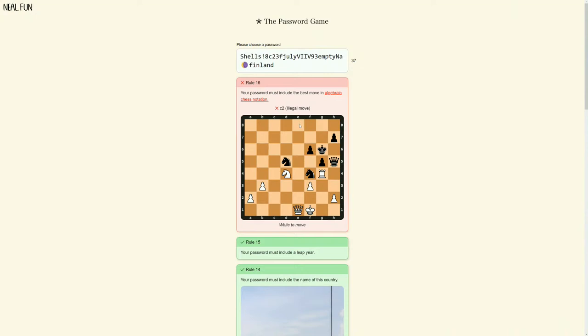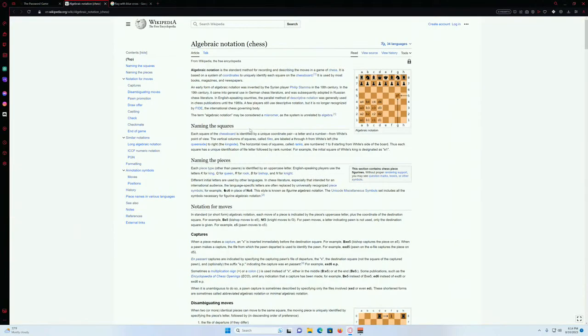Should I say E8? Because that'll put old king here in check, right? Oh, here we go. Ready? E8. How is that an illegal move? I can't go from here to here? Why? How do you notate it? All right, let's look up a little bit of algebraic chess notation here. Oh, great. We got to learn the whole thing first.